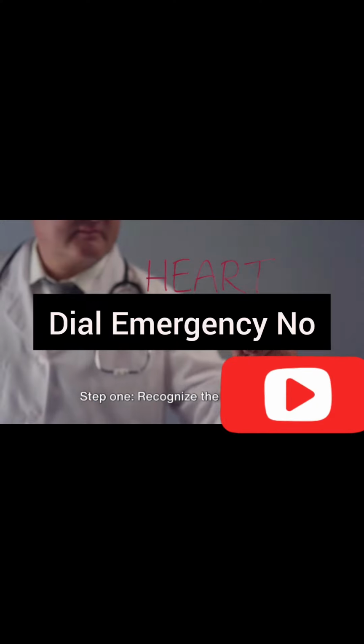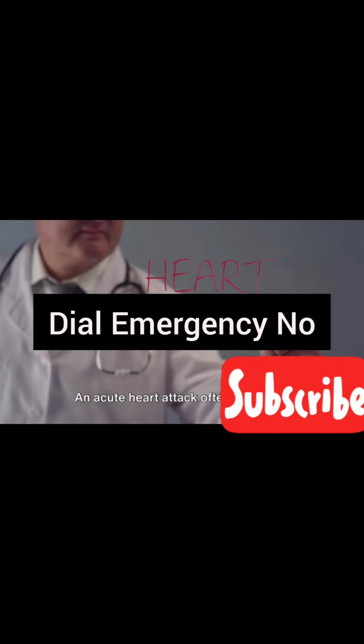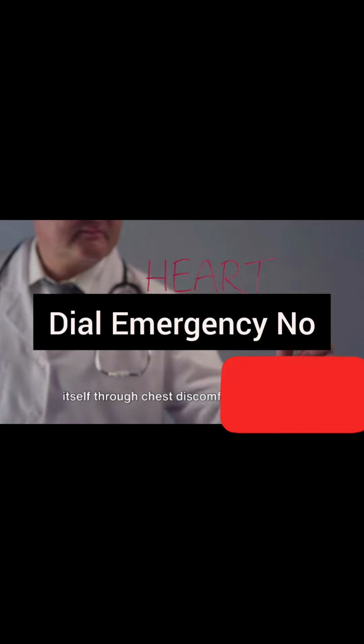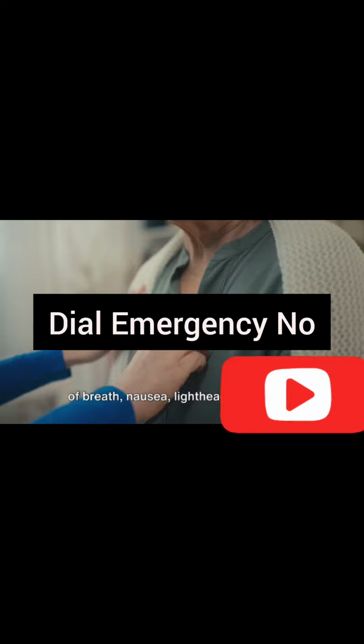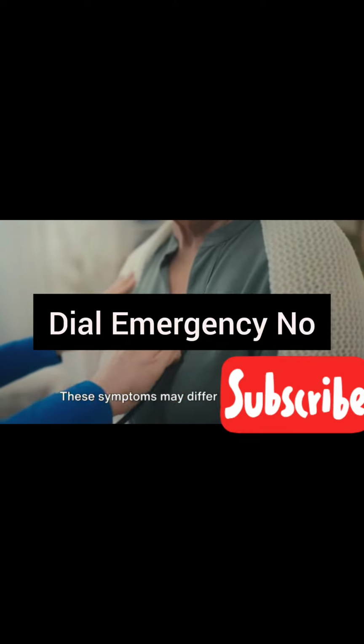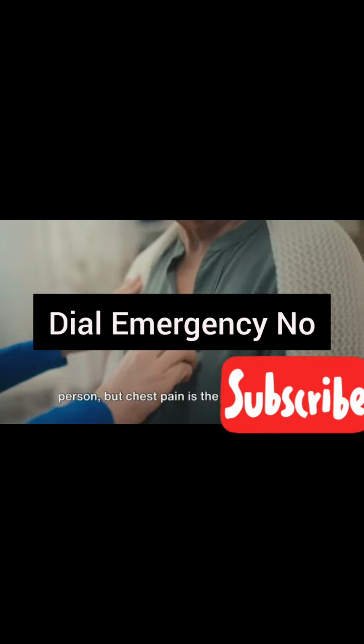Step 1. Recognize the symptoms. An acute heart attack often manifests itself through chest discomfort, shortness of breath, nausea, lightheadedness, and cold sweats. These symptoms may differ from person to person, but chest pain is the most common.